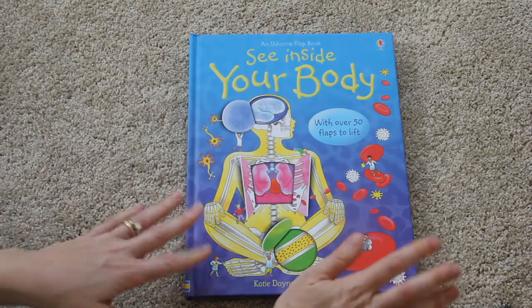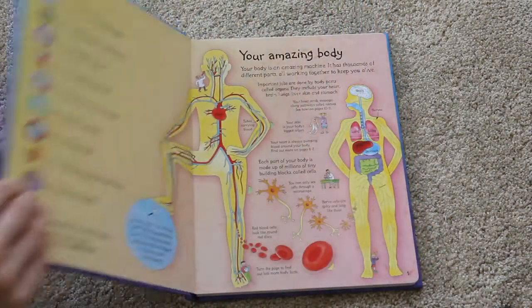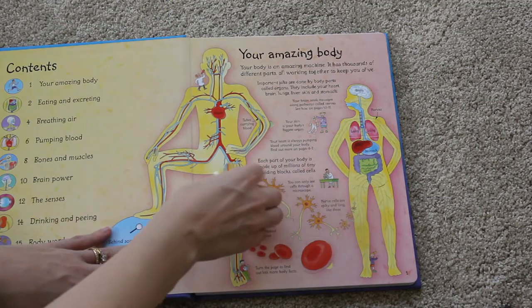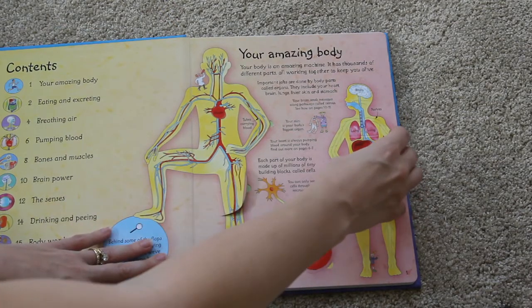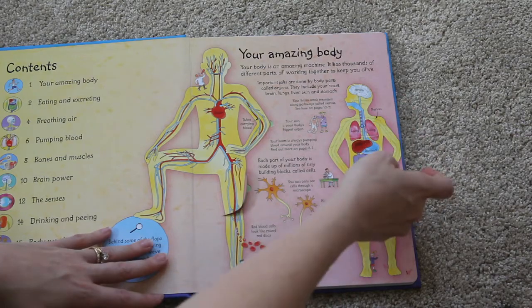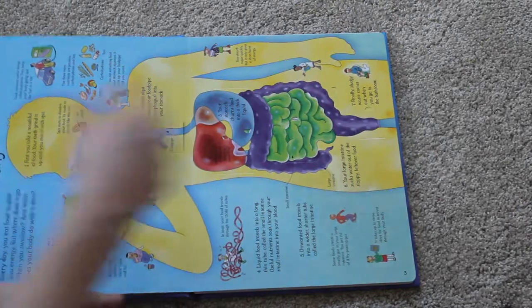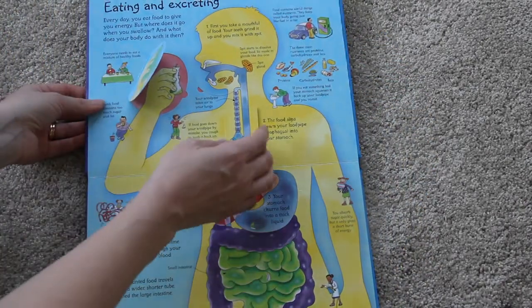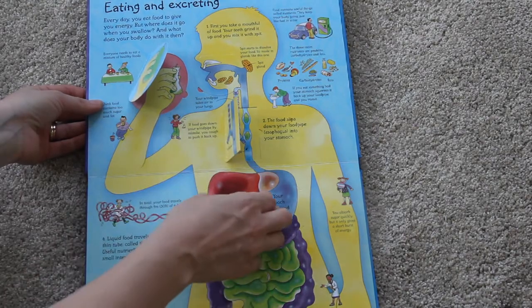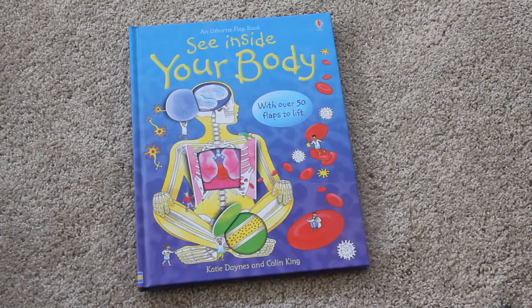And then this one is also neat, another science-based book. And what's neat about this is there are flaps everywhere that the kids will be able to move and open, and it'll give the kids more information about certain topics. So with all these different nonfiction books, there's actually quite a few different topics that you can pick from. So there are a few of Usborne's nonfiction books.